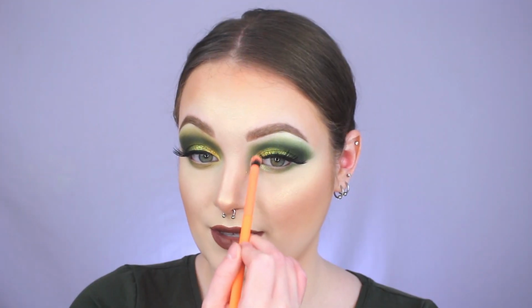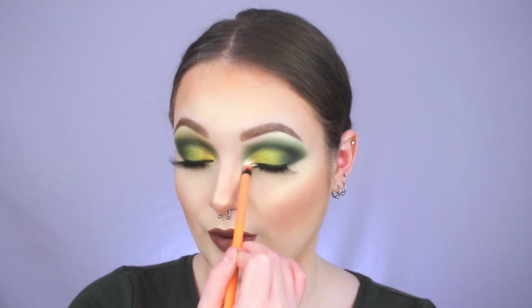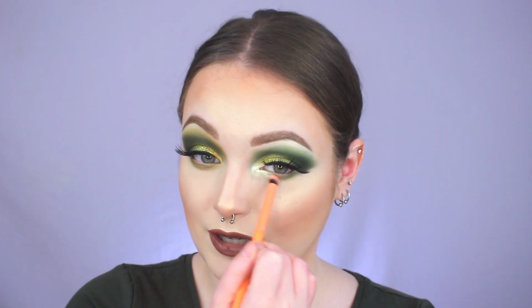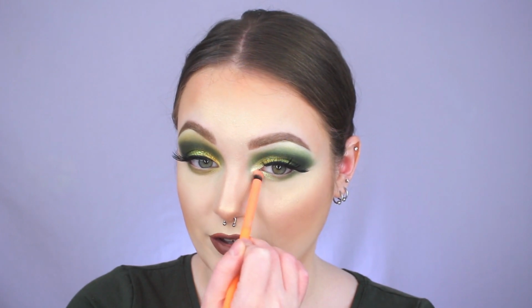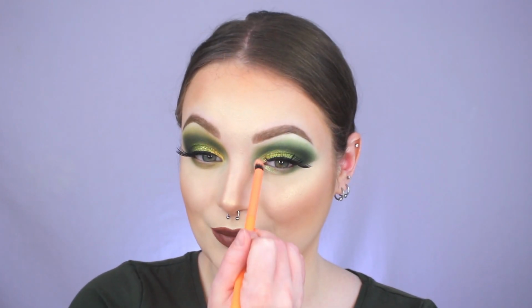And then using this little tiny Moda brush, this pencil brush, I'm just going to be packing Marshmallow right in that inner corner. I am really packing it in there because I want it super bright and blinding. And I'm also slightly bringing it underneath the inner tear duct area to open up the eye. Oh yeah, that is exactly what I was looking for. It looks so cool. It just has this little hint of yellow to it, but at the same time it has a little bit of iciness. It's a really awesome shade.